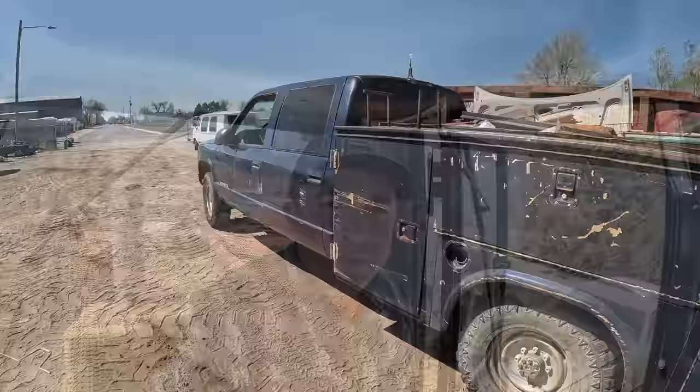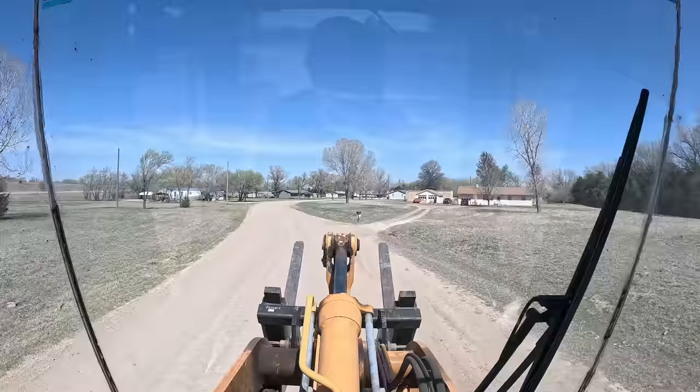And the time has finally come. I'm out here at my place now. I'm getting the loader. I've got to drive this down because the car we're going to pick up is kind of up in the trees. It'd be a lot easier to get out with this. I think you guys are going to really like it, so let's hit the road and get over there.